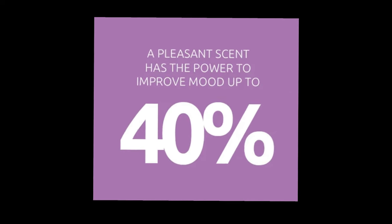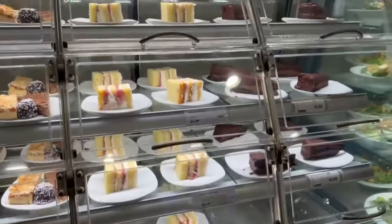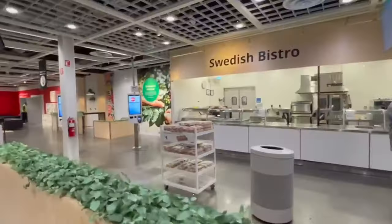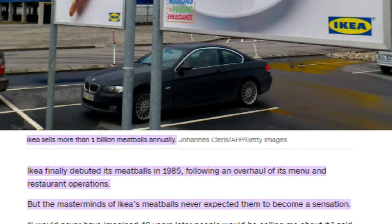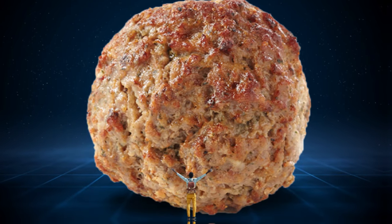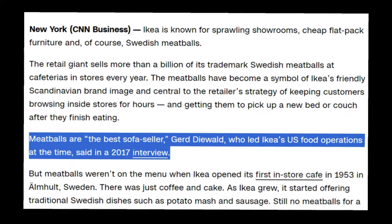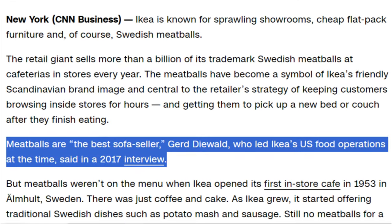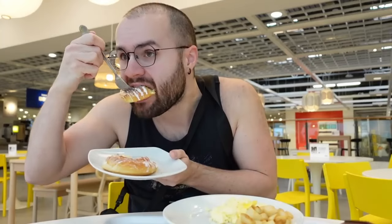Pleasant smells can improve mood and make people more receptive. Additionally, taking a break to eat means remaining in the store longer, where displays continue triggering purchases. Every IKEA features a fast food bistro and a Swedish food market. In total, they sell 1 billion of their famous meatballs every year. In case you're wondering, if you rolled all those up into one giant meatball, it would be 83 feet tall. Former IKEA food operations leaders have acknowledged this, describing meatballs as sofa sellers, since eating encourages further contemplation of home goods without leaving.